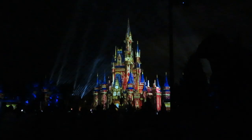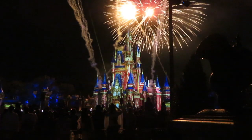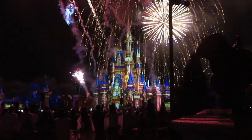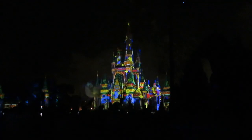and from Main Street. And lastly, there is the Nighttime Spectacular Happily Ever After. This is a fireworks projection show that you can only really see the projections from the hub area and Main Street. A really great thing to do if it's in your budget is to do the Happily Ever After dessert party, because you get reserved seating for the show and you also get lots of dessert.